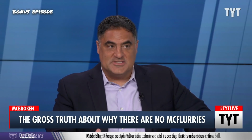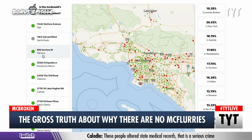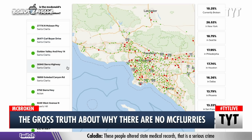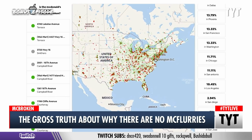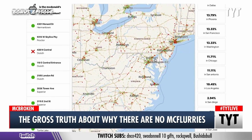So I love that there's an actual McBroken.com. And a lot of you out there have obviously experienced this, especially on the East Coast, as JR pointed out. In New York, 28% of the McFlurry machines are broken. In LA, it's only 7.5%, okay? Everything's better out here in LA, except the fires.